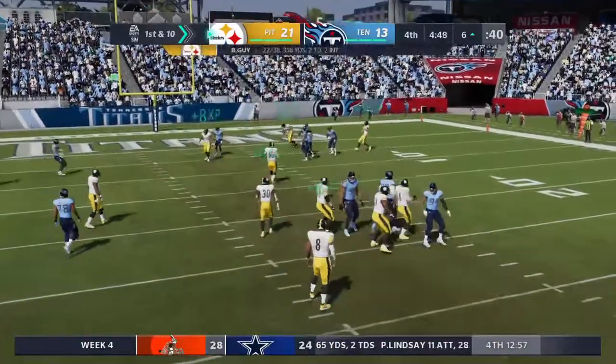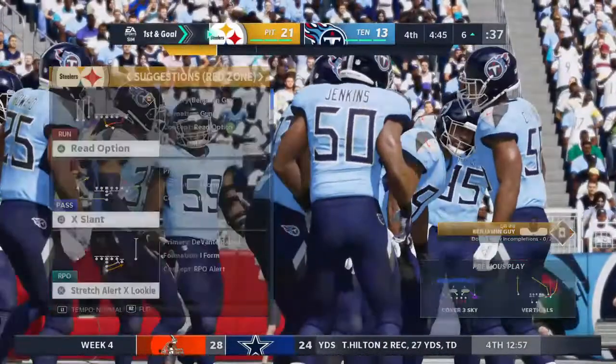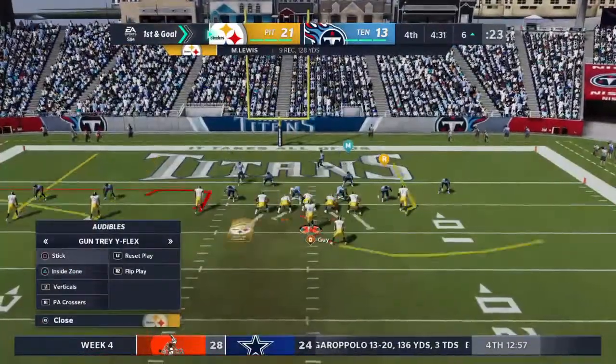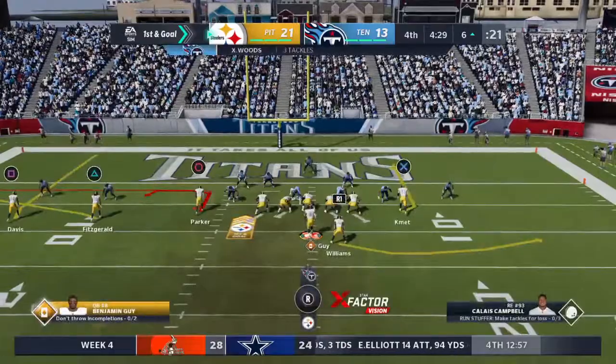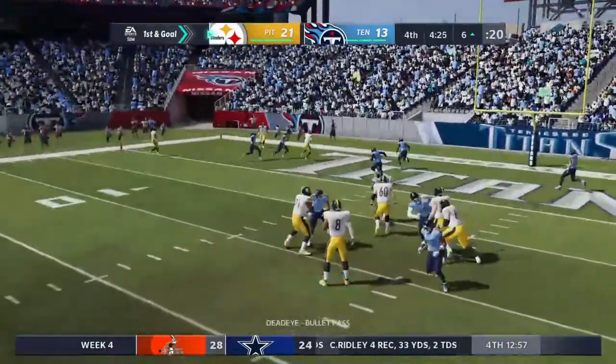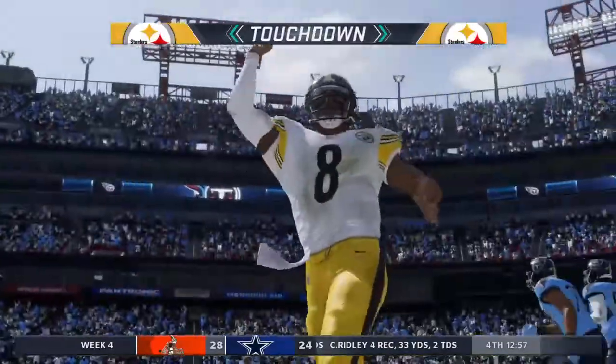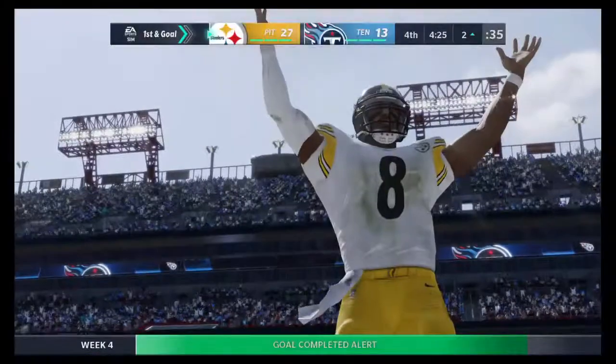That is caught at the 7. And he will be brought down at about the 6-yard line. Back-to-back receptions for him, and it's another first down. The Steelers were last in the NFL in red zone touchdown percentage. And caught in the end zone. Touchdown, Steelers. Devontae Parker.